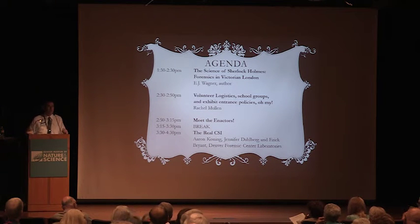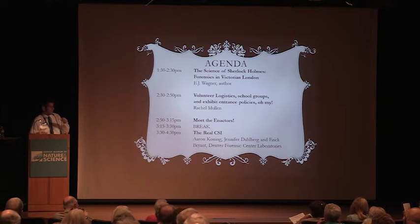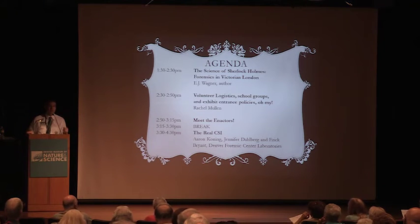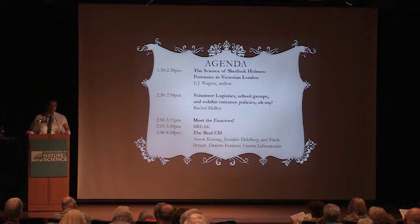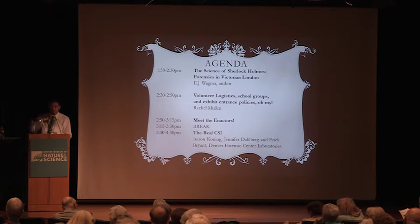During the break, you'll be able to check out some of the forensic tools that our speakers for the end of the session will bring with them. They're going to bring some things. There's a table set up right outside there. You can check out some of that, and they're from the Denver Forensics Center laboratories. So be sure that you take advantage of the opportunity to get your hands on some of that real forensic stuff. Does that sound good?